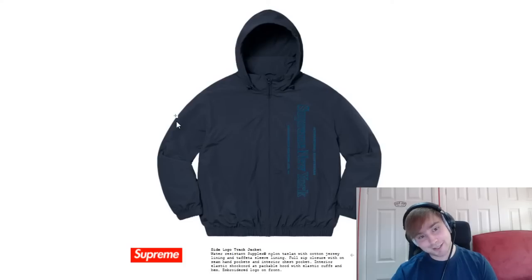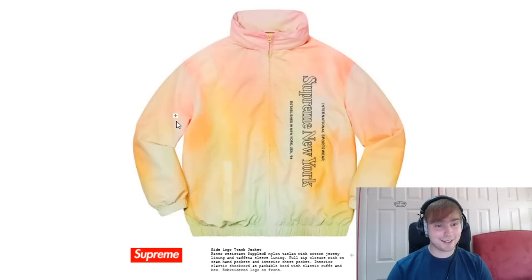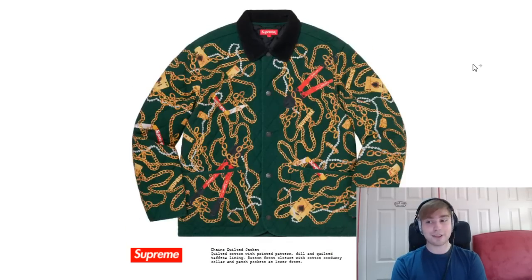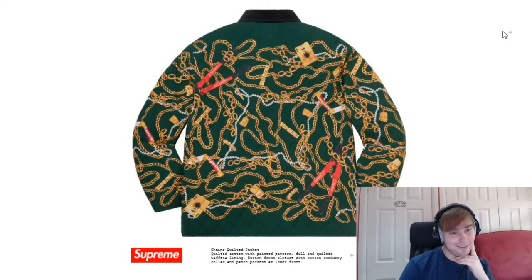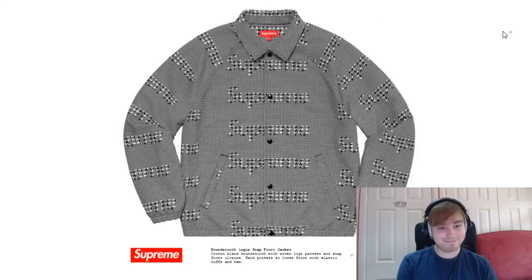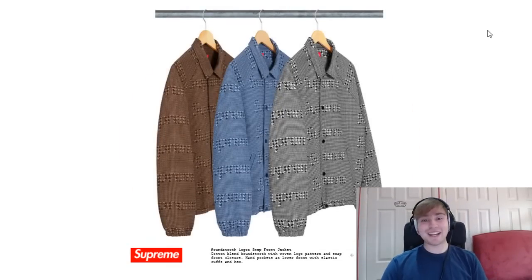Next up, side logo. Yeah. That's like a gradient sort of colour. Yeah, it's nothing special. This colour is cool because it stands out a little, but that's about it. Sticking with the chains pieces. Chains quilted jacket. I mean, again, it's cool to have their accessories and things featured on it, but yeah, I don't know. On the other piece, it was okay. I don't know about this. Next up. Moving ahead.